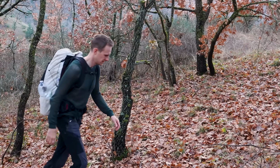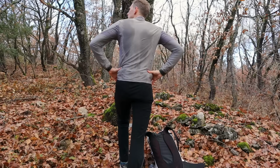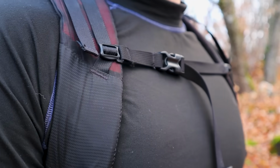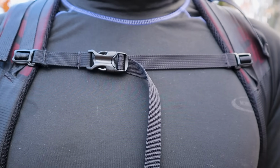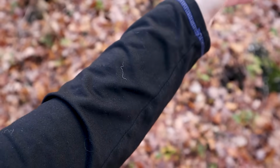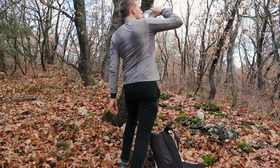The key idea behind a mesh base layer is that you're trapping a lot of air in between the mesh panels. When you're active, the sweat is able to escape to the outer layers without drenching the fabric sitting on your skin. Unfortunately, this doesn't happen with synthetic or merino wool base layers, because the sweat builds up within the fabric and then it sits right on your skin. So when you stop moving, you become cold much quicker because the wet fabric is touching your skin.